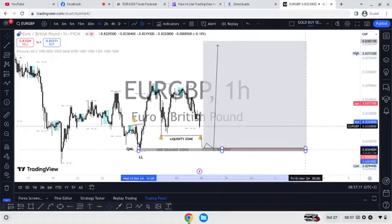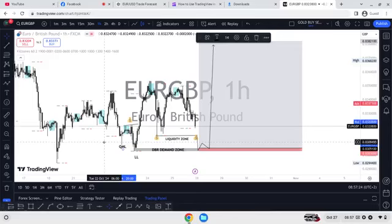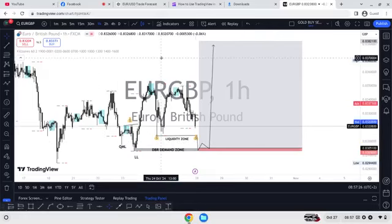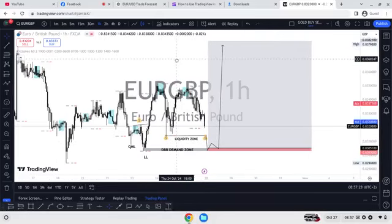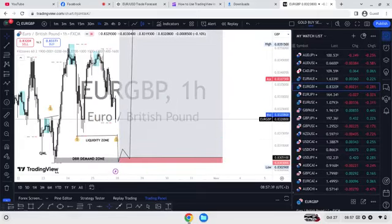Nice. The setup looks really amazing. I like it. This is the kind of setup that I would take. So let's see how the market is going to open later on today. Let's see how it's going to work out. Otherwise, this looks nice. If this doesn't work out, then I might go to the next one. This is how I do my analysis, and I'm done with this particular pair.